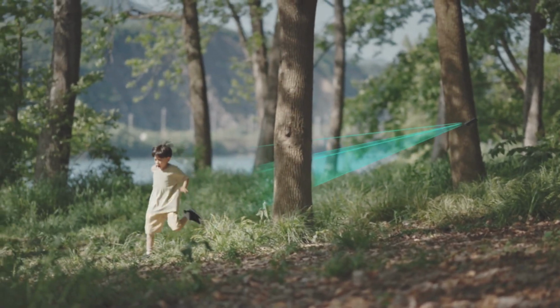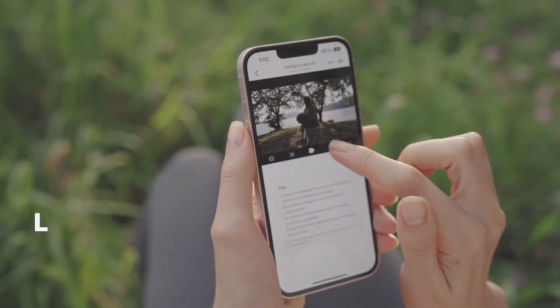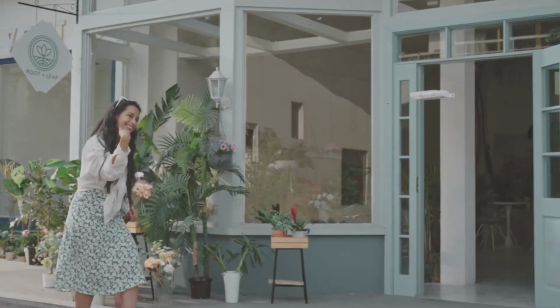The drone can connect to your smartphone via Wi-Fi, allowing you to view the live feed from the camera and control the drone using a dedicated app. It's worth noting that technology in the drone industry advances quickly.